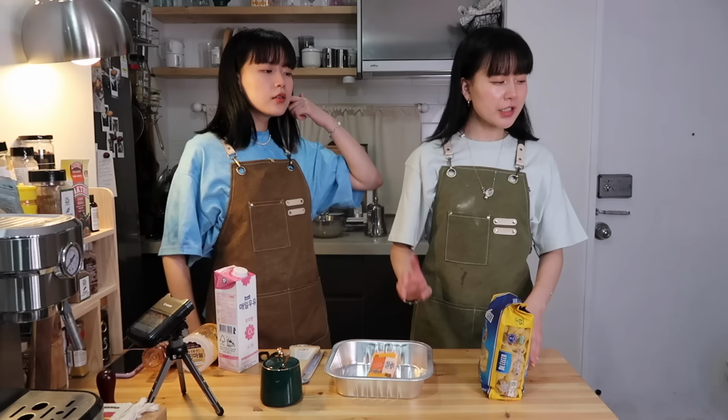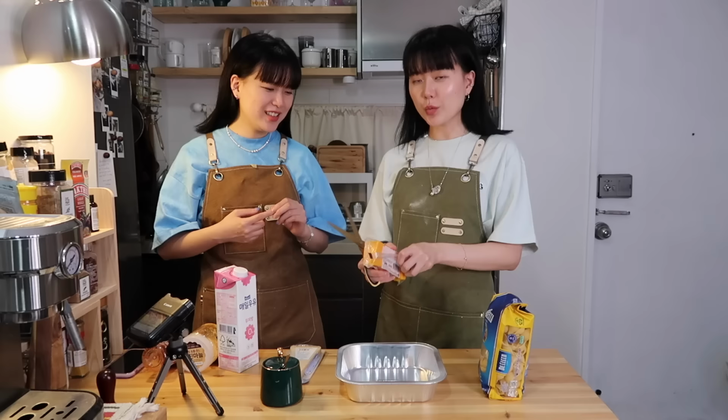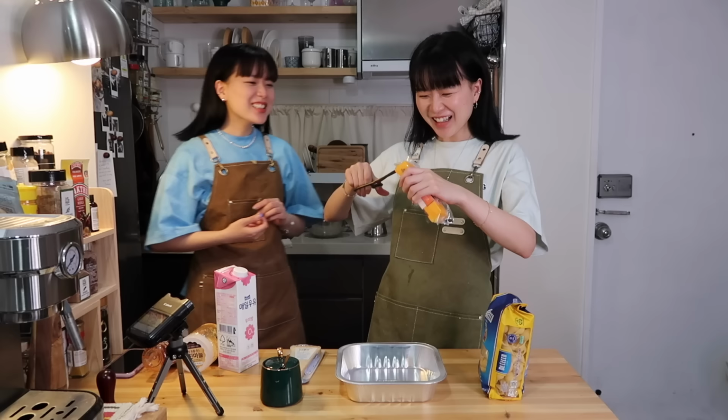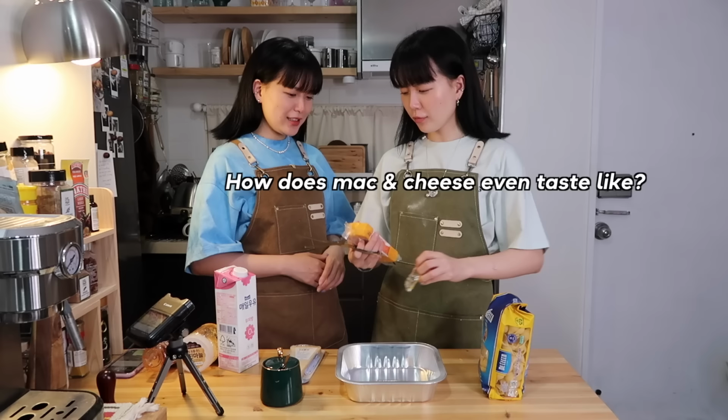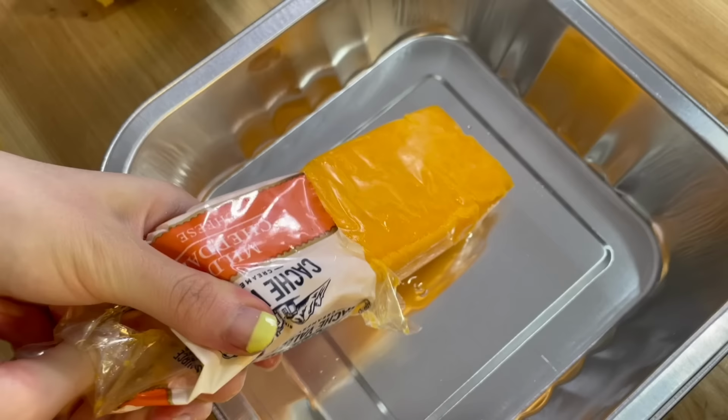Salt. So the first thing is to put the entire block of cheddar cheese in your baking sheet. Wow. That's crazy. This is gonna be some calorie bomb. We're gonna shit cheddar tomorrow. That's disgusting, man. What does mac and cheese even taste like? Cheese.